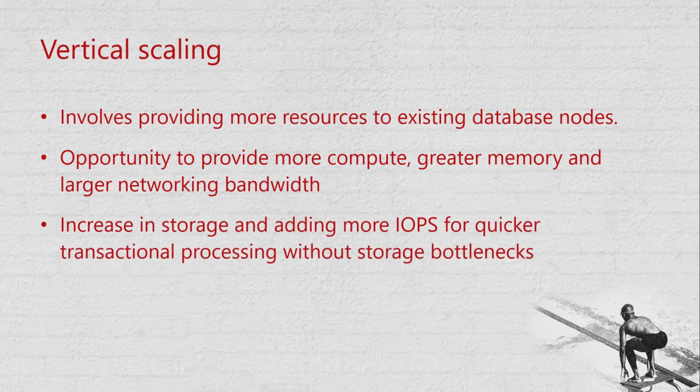And finally, also an increase in storage size to handle the rate of data changes and persistence of new data coming in from the application server into the database server. And also more IOPS so that you can reduce the bottlenecks on the storage side.